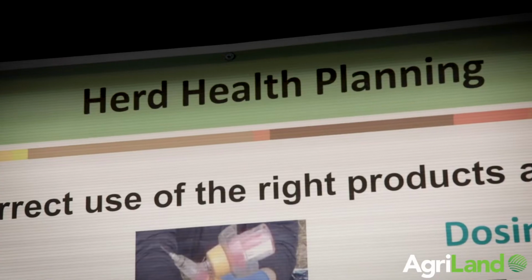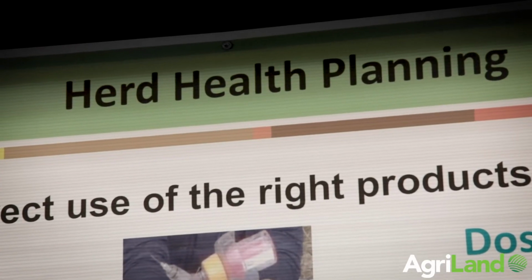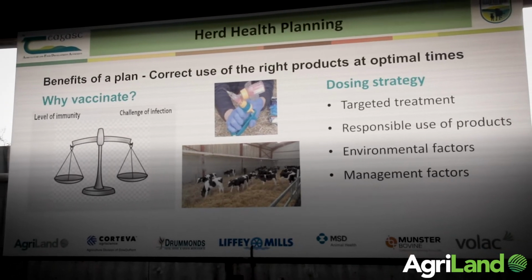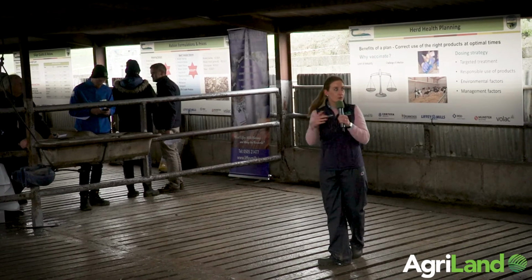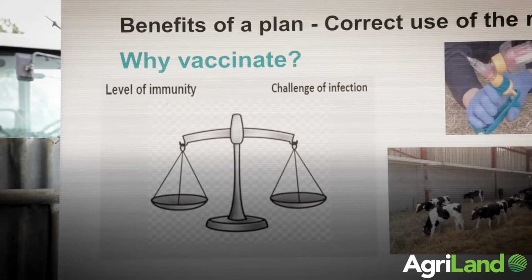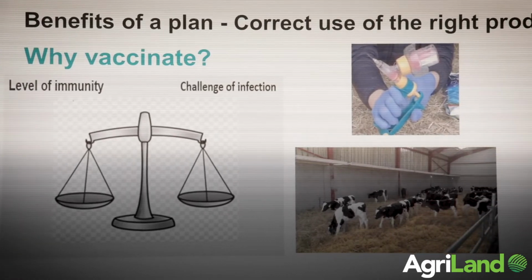Why vaccinate? There's a few important things that we need to remember when we think of animal health. So animal health is a delicate balance between the level of immunity and also the burden of challenge on that particular farm from various different pathogens that possibly can cause disease. How farmers use vaccines is very important.